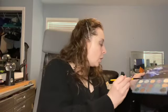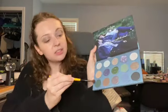Alright, so the green blended out pretty well. We're going to go into this impossibly fast shade. It's this dark green right here. And we're just going to stamp that into the corner right here and blend it outwards, so we can deepen that outer corner area.